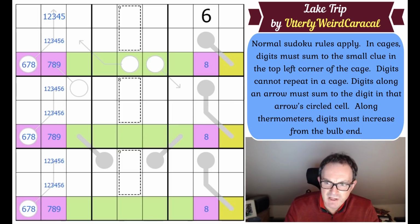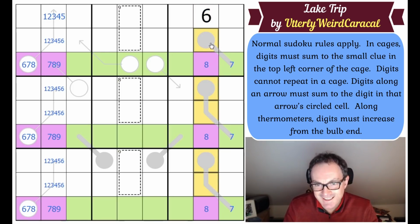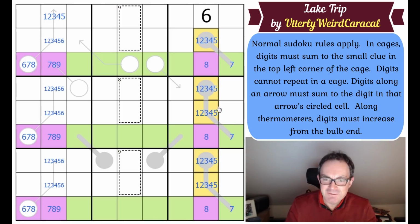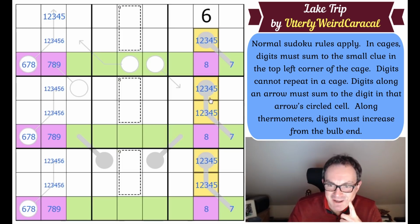So their maximum value is now 7, which means the maximum value on these thermometers is now 6. But you can't put 6 on them because of the given 6. So these squares have to be a 1, 2, 3, 4, 5 quintuple, I think. That seems madness. Hang on, let me just think about this.